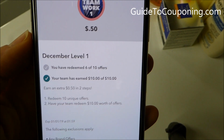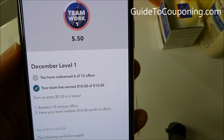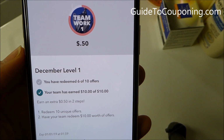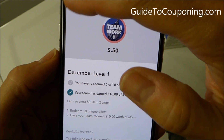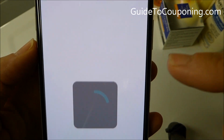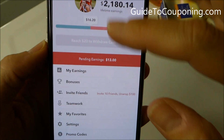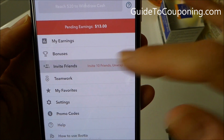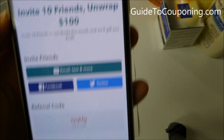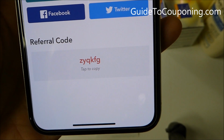And teamwork has to do with, you know, if you sign up with my referral code, then you'll be part of my team. And then the same when you have people sign up under your referral code, they'll be a part of your team. So, oh, it still says pending, so maybe it hasn't gone through yet. And then for the referral, you're going to get $10 when you sign up, I think. But after you submit your first receipt, and this is our referral code.